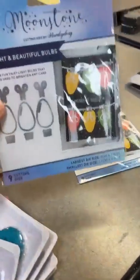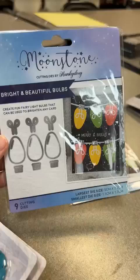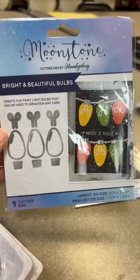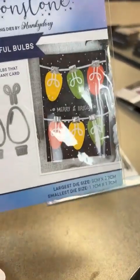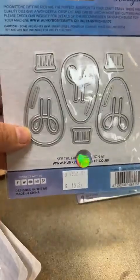Next up, I saw this cute little, so Hunky Dory is not an easy company to get, and every now and then I see some really cute stuff that they have. And look at this. This is one of their new Christmas dies already out. I know we're not ready for Christmas, but it is called Bright and Beautiful Bulbs. So look at these fun little old-fashioned, I guess not old-fashioned, they still make these bulbs, but the little Christmas bulbs. Nice size on those as well.